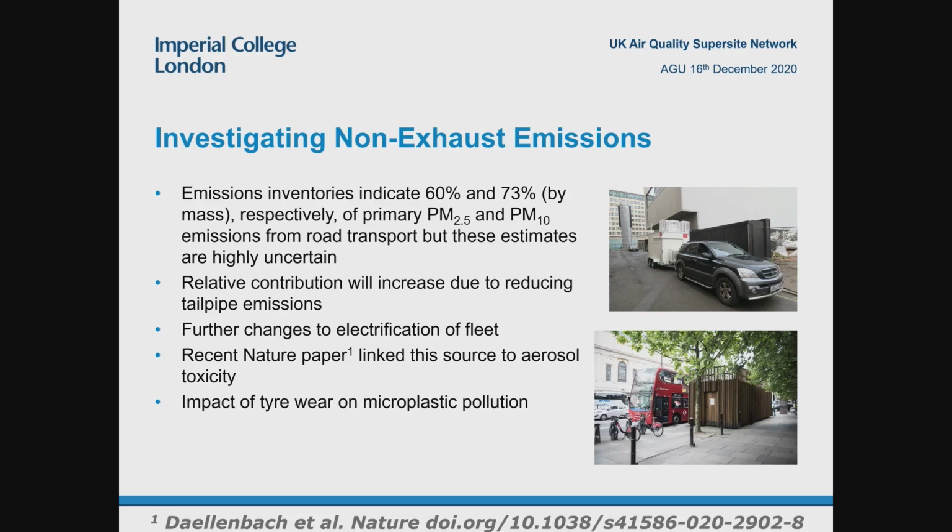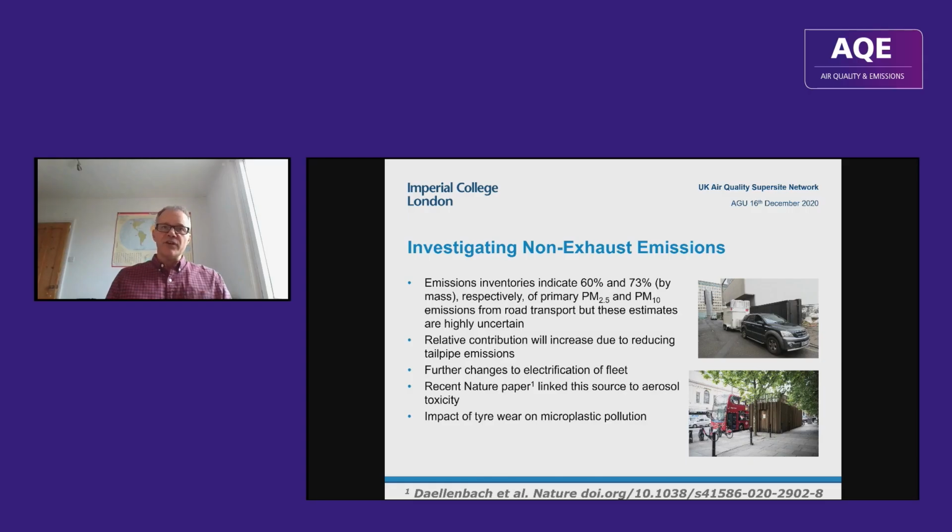Okay, so we're particularly interested in non-exhaust emissions. We know that non-exhaust emissions, or we estimate that they contribute 60% to PM 2.5 primary emissions and 73% to PM 10 primary emissions in the UK. However, these estimates are really highly uncertain. There aren't very many unique tracers for the sources of non-exhaust emissions. So non-exhaust emissions will be brake wear, tyre wear, and resuspension. But what we do know is their relative contribution is going to be changing.